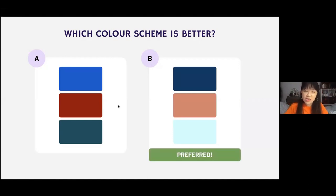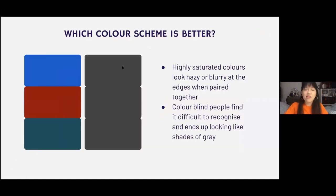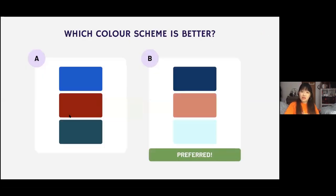So actually B is the preferred color scheme. As I said, there's no right and wrong, and I'll explain why. B is the preferred color scheme. Why? Because this is actually an additional concept that I wanted to share with everyone. When you choose highly saturated colors, like the color palette that I show in A, it looks hazy or blurry when you pair it together. If you look right in the middle here, it's harder to tell the colors apart in comparison to B. You can see very clearly that there are three distinct colors because they are different saturations and different hues.